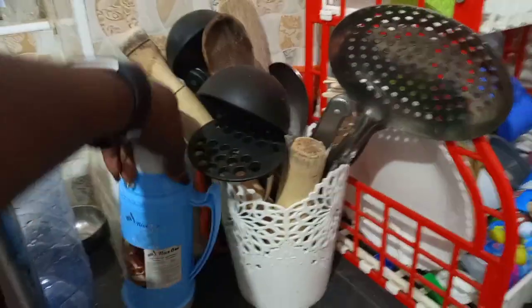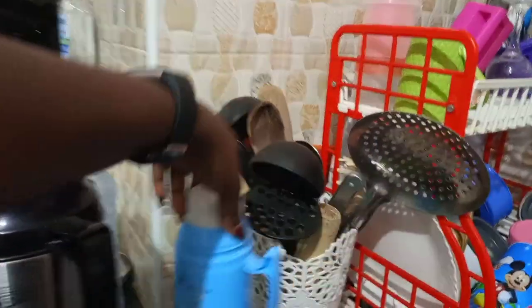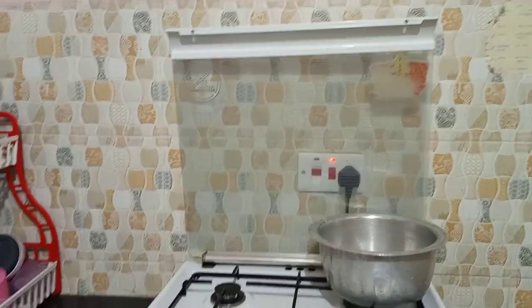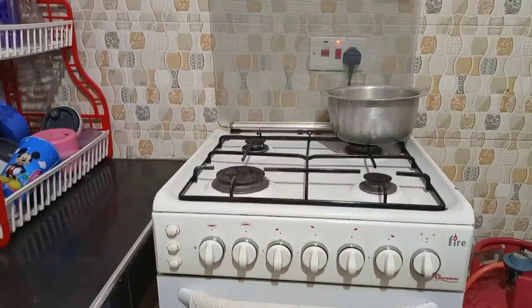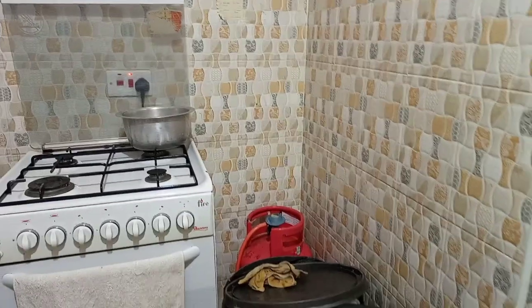So hii thermos nilikuwa nimebengia mtoto. Oh my God, that was the worst idea. Ni kama tu kukua na chupa ya plastic ya maji. So here is where I've placed my gas. Hey, ile pale ni timetable kwanza inatakiwa kuchenjiwa. Yeah, so hii inakaa hivyo. Yeah, just like that. Na hivyo.